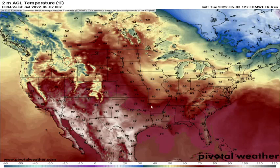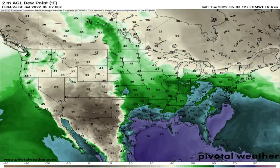So looking at the longer term, I'll show you the values of temperatures and what the dew points could look like going longer range into the middle of next week. We've got a lot of 90s across Texas. Those dew points will be surging as well into the lower 70s across this area toward Saturday evening.